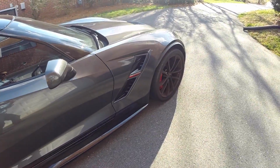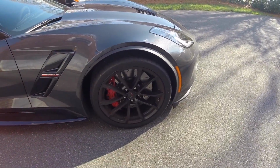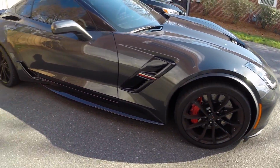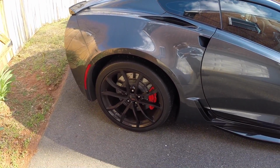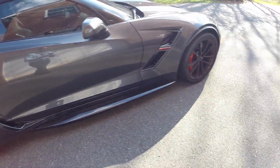So coming around to the other side, something I need your help with. How do I diminish the brake dust on my car outside of not driving it? I need help. I don't know about these things. I've read about brake pads that give less dust, but I do not know whether that diminishes performance or not. So please help me out with that.